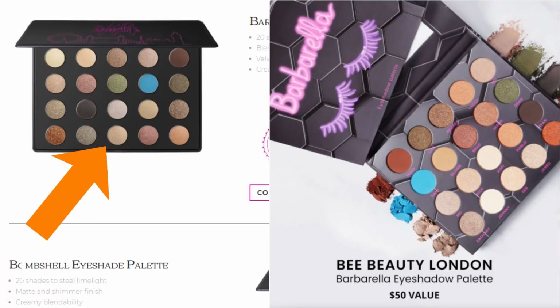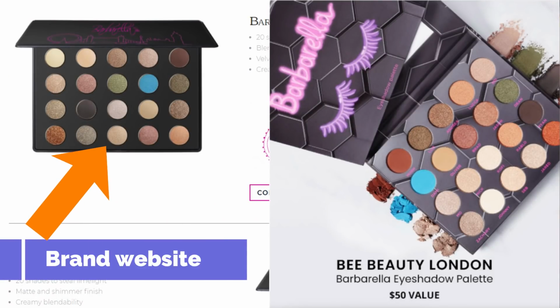And the last thing as far as the Luxe box goes, and this one was brought to my attention from Boxy Spoilers, but this is for our neutral eyeshadow palette lovers. From B Beauty London, we have the Barbarella eyeshadow palette. Now, Boxy Spoilers, she made a post and she posted what was found on their website, what Boxycharm had posted, because they look like two completely different palettes.